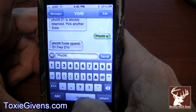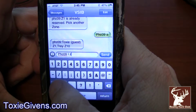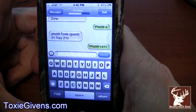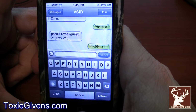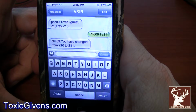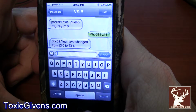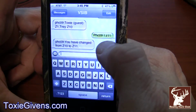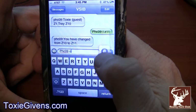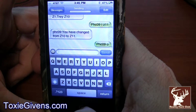So if I wanted to go PHC09 I zone 12, it's going to unreserve me from one zone and add me to another zone. Basically going to sign me up. See, it actually says I changed. Now I just showed you how you can do all, look at everybody, with the A, and this one here is the sign in. So if you wanted to sign out, you do the same thing, except you use O, and you wouldn't have to do your zone. It's going to sign you out.